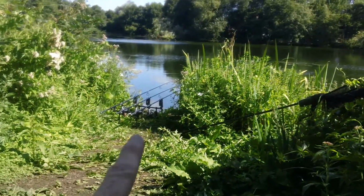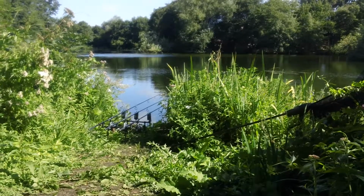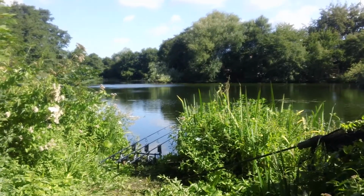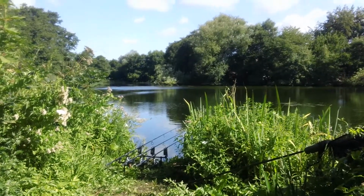I've got my rods snuck out through a little gap there. I'll show you where they are and what bait we've got on in a moment. But we've also got a special guest with us today, Scudder. He's down in the tension where I would normally fish. He's been there a couple of nights. He managed to have a nice 15-pound common the other night.